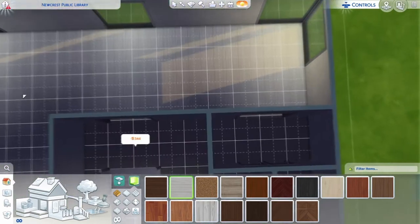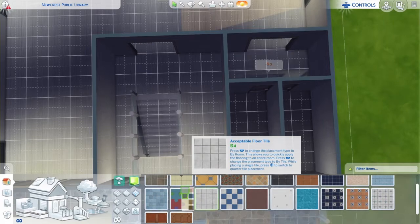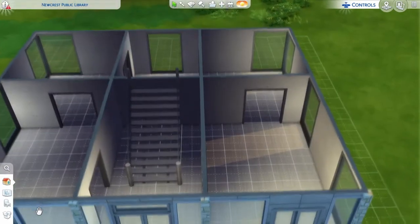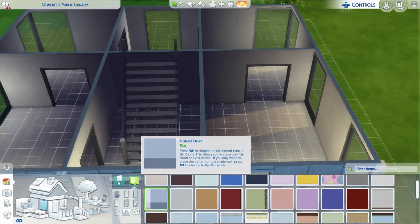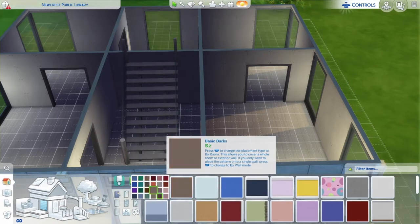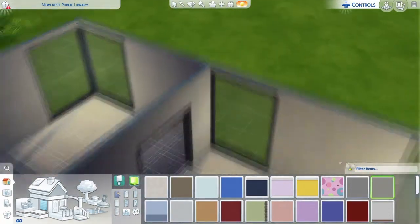So I'm just going with a white wooden floor on the inside. Once I start furnishing, it really makes the furniture sort of pop out. That's why I really like using light colors. The wall color that I use is sort of a grayish blue, and it went really well with the furniture. The furniture really stands out. It doesn't fade away into the background of the wall or the floors. So that's my main objective when I build my houses.